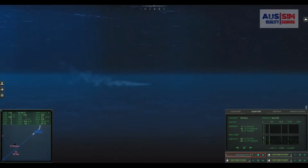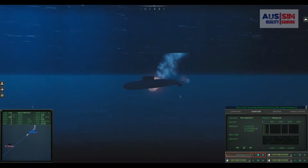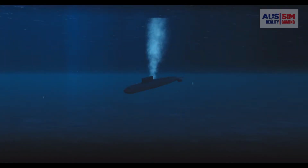I've got another one coming in, have I? Con, sonar, lost contact. Sierra 4, last bearing 2-2-5. Contact breaking up. Down she goes. We survived. I don't know if I should take out the surface vessel. That would get rid of the helicopter, because it would crash eventually. Well, I think it would.